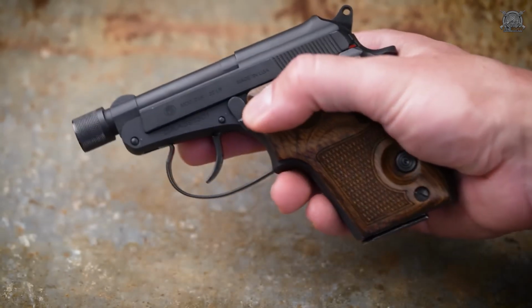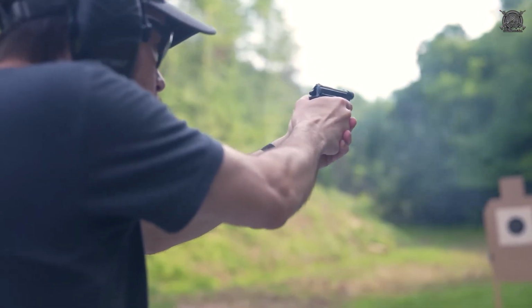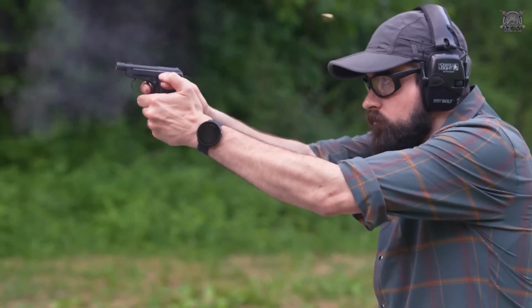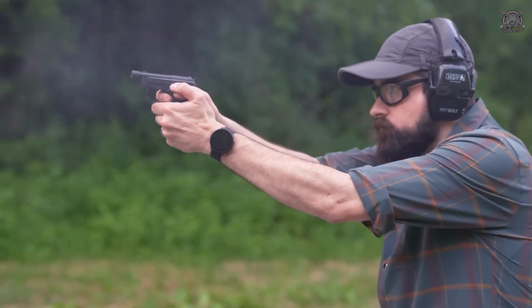Chambered in 32 ACP, the Tomcat is small enough to hide in a front pocket or the side pouch of a purse. Yet it feels stable and classic thanks to Beretta's signature lines. At about $450, it is more affordable than many premium carry guns. With a standard capacity of 7+1, you get enough rounds for sudden defense.